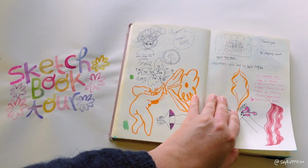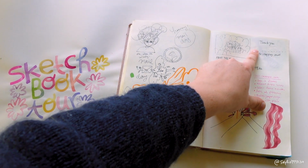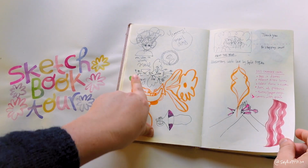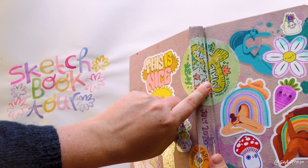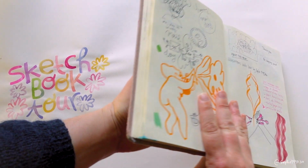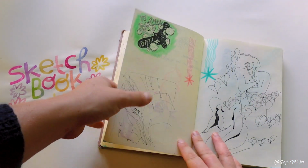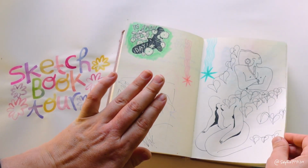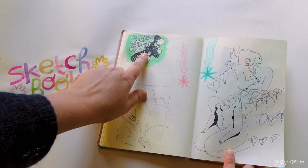Some notes to myself, 2021 calendar ideas. Yeah, some mail day sticker ideas. That actually became this mail day sticker, which I put on my postage. People who buy my art. I love you people, thank you for buying my art. Amazing. Yeah, there it is again.